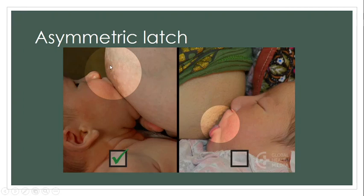So we're really looking for this asymmetric latch with chin anchored into the breast. This is really kind of what a good latch should look like.